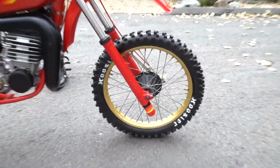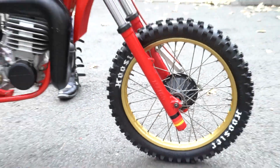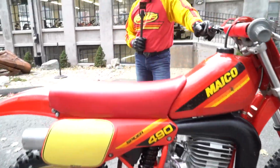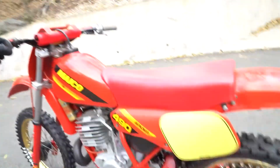The forks aren't all chewed up. I mean, this is not a bike that was raced. This was another private collector's dream bike. All right, that's enough. I'm gonna cut the mic and start this thing up. We're gonna go demo it. Let's run it. Send it.